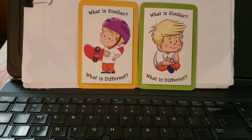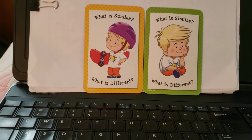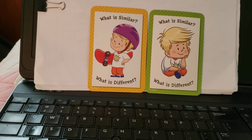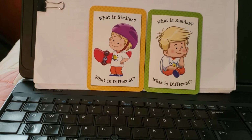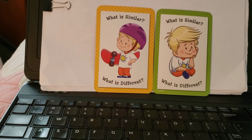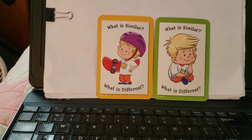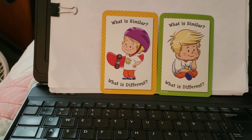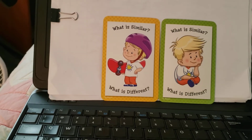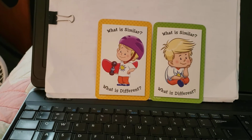So I'm going to help you with this first one. So what looks similar? Well, it's the same boy in both pictures. He's wearing his orange pants. The boy has on the same shirt. He kind of looks like he's thinking in both pictures. Looks like he's wearing the same black shoes. Those are all similar or the same.